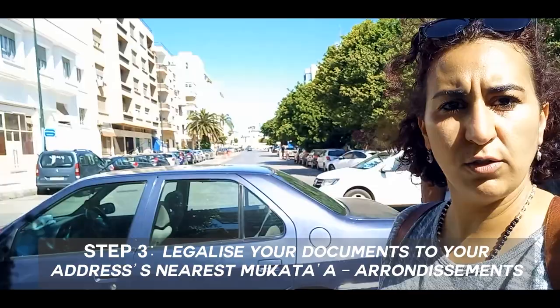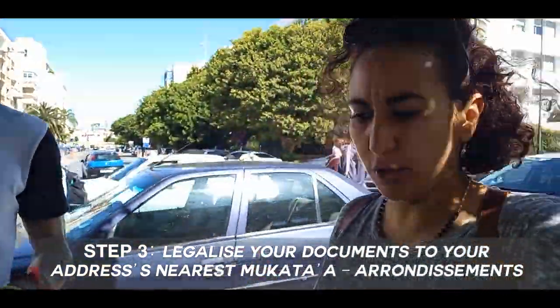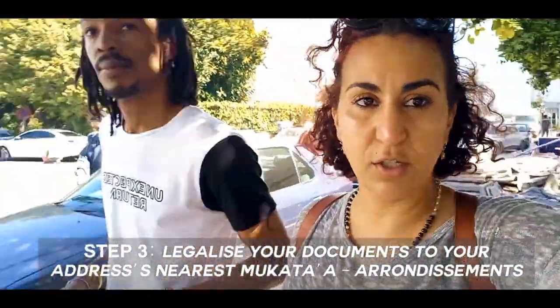Okay, so this is the street where you need to go in order to apply for your residence card. Also, you will need to go to a place to legalize all your documents.